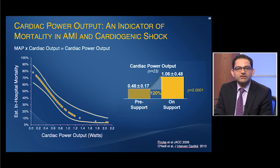Another hemodynamic metric that's come out over the past few years is the cardiac power output. And this classic slide now from Finke and Hockman looked at the shock trial and essentially calculated cardiac power output as a product of mean arterial pressure and cardiac output. And this slide essentially shows that as you increase cardiac power output, whether you're increasing mean arterial pressure or cardiac output itself, you start to see a significant reduction in in-hospital mortality.